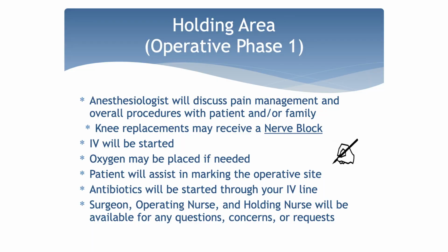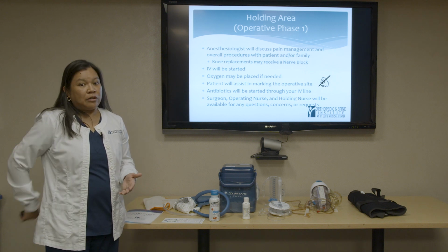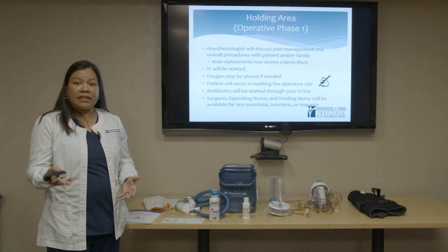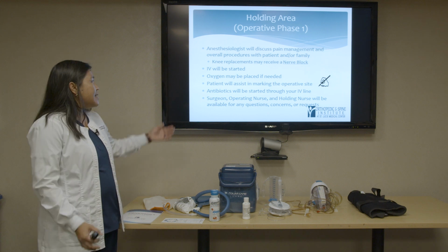Your IV is going to be started. Please let us know if you're a tough stick too, because we want to make sure you're safe and comfortable. Oxygen may be placed if needed. You are going to assist in marking the operative site to make sure it's the correct leg, correct hip, right side of the body, the back, or the neck. You are going to be given that chance to help assist the physician in where you're going to have surgery, and that's all for your safety.